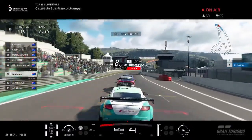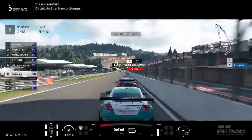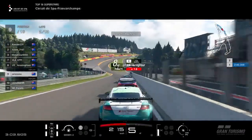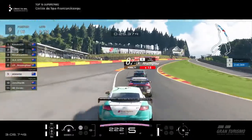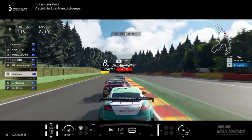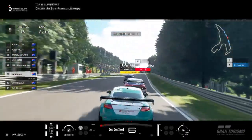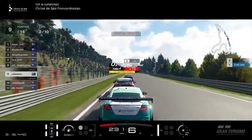Do you race from bumper normally? It depends on the game. So Gran Turismo Sport and other Gran Turismo games for that matter, yes, I've been on bumper cam for as long as I can remember.